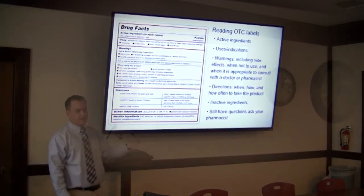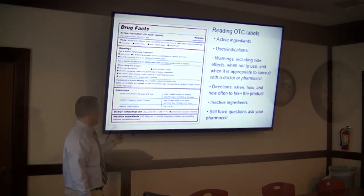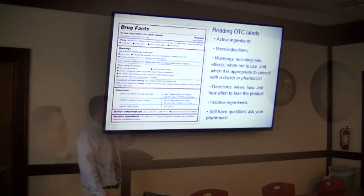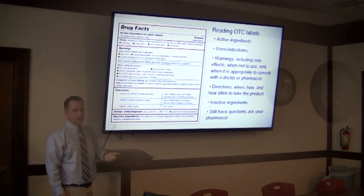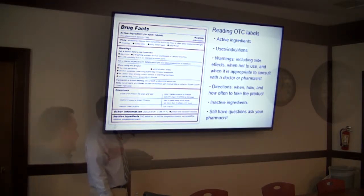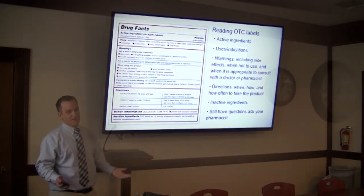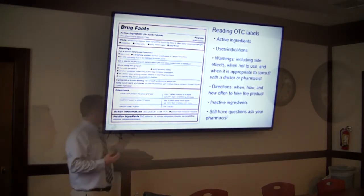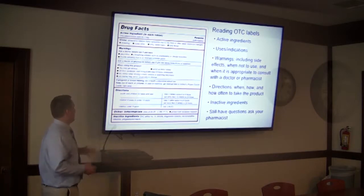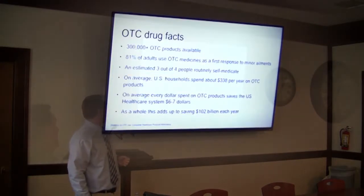A very common one is dye allergies. If you're using this medication, you might skip over this box, but it clearly says that it has a yellow number 10, which is a dye. So that might irritate someone who has a dye allergy. Additionally, it has lactose in it. So if you're lactose intolerant and you took this medication, then you'd have GI side effects, or stomach side effects. So it's really important to read the whole label when you get these products.